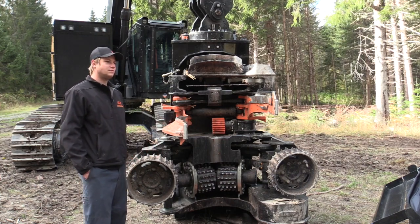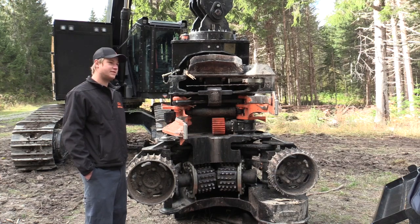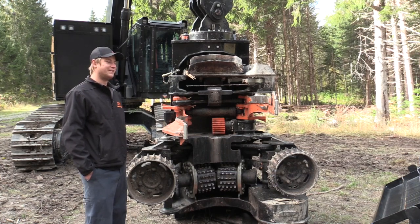Is there one tree species that's tougher? Yes, yellow birch is probably the hardest. Once you get to the top, you don't know where that's going to go. Really?